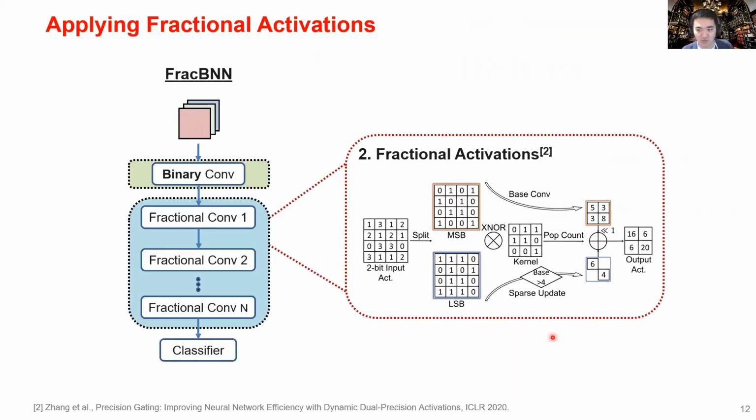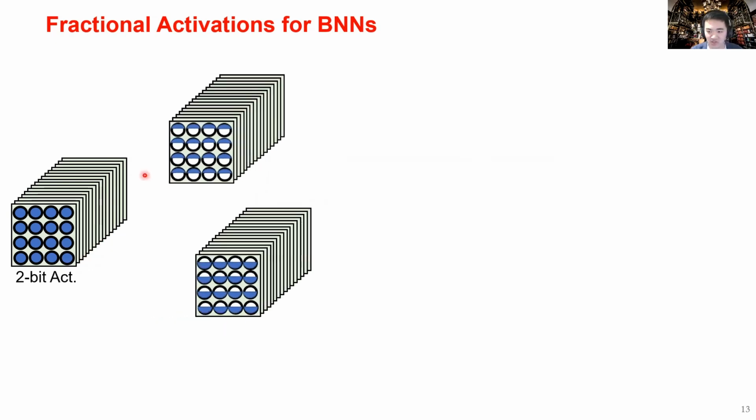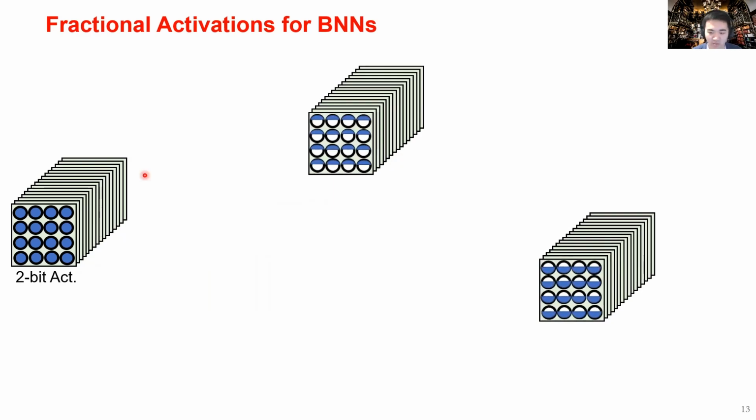Okay, now we start to think about trading a bit of efficiency to improve the accuracy. We adapt our previous work, precision gating for BNNs, and use a fractional bit width. The idea is that some features in the network are more important than others, so we want to update them to a higher precision. Here's an example showing how it works on a convolutional layer. Instead of storing 1-bit feature maps, we maintain them in the memory in 2 bits. The blue circles here represent the 2-bit precision. We split the input activations into 1-bit MSB and the remaining 1-bit LSB.